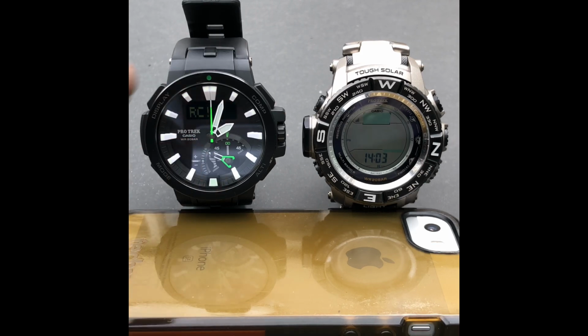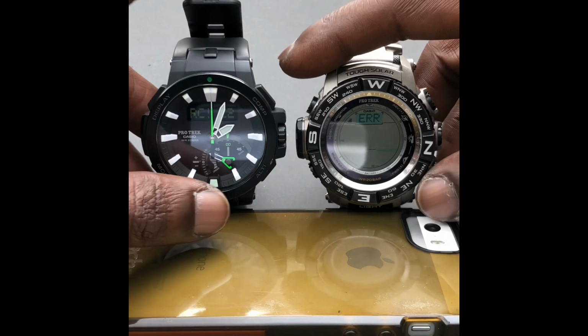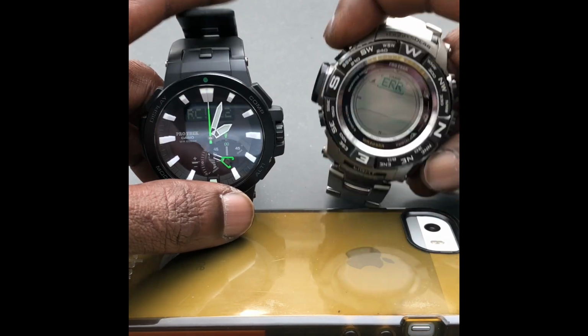Yeah, this one, 7000. Sometimes it's really not easy to get signal because I'm outdoors and I'm recording via phone, so it might get affected. Yeah. This one is 1, 2. This one, 1, 2. Let's see. This is an error.